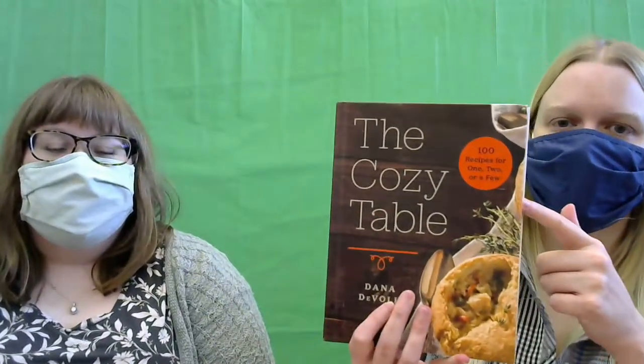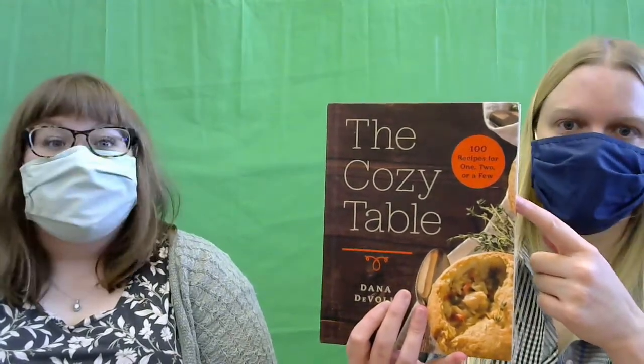This is The Cozy Table. This one actually has graduated recipes. It says 1, 2, or a few, so it tells you how to cook for different sizes. Healthier Together. Oh, yay. Making tasty, healthy food. And then my favorite, and one of my recipes comes from this. This is the Complete Cooking for Two cookbook from America's Test Kitchen.